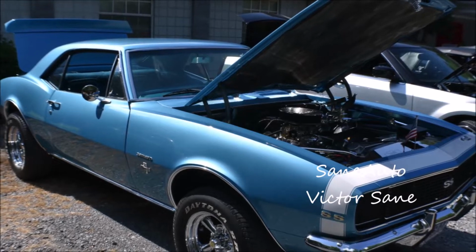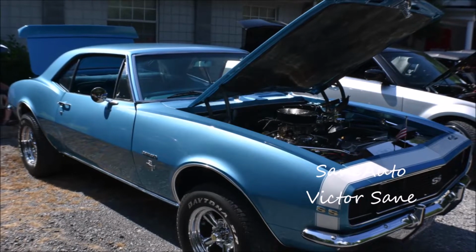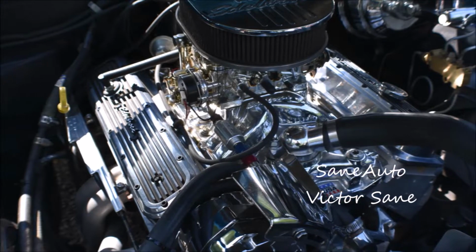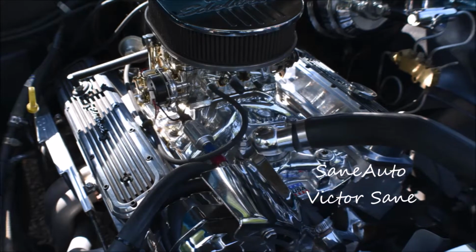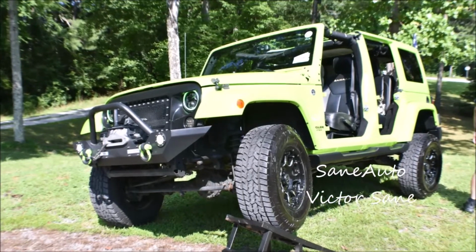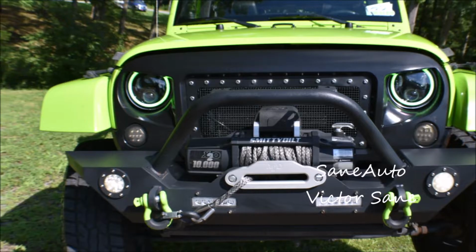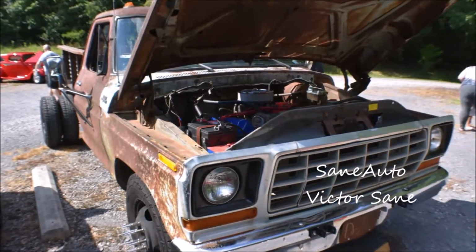The Best in Show car was a beautiful 1967 SS Camaro owned by Richard Bruner. Where's Waldo? If you can identify any of these other vehicles, please do in the comments below.